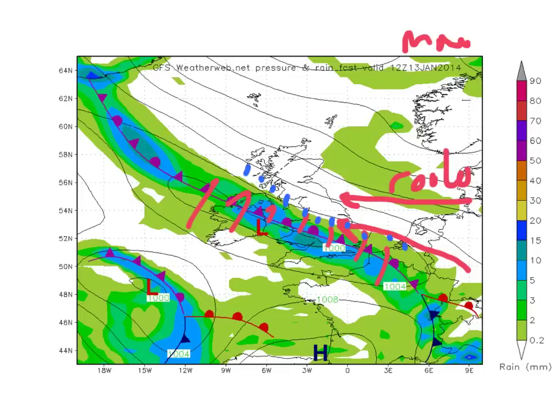Drier further north, a real raw feel to the day down these eastern coasts with a strong wind chill and some outbreaks of rain. Jury's out on Monday basically as to exactly what happens. Details difficult to come by, but certainly it does look, doesn't it, from all those models we looked at earlier, as if cool weather is on its way.